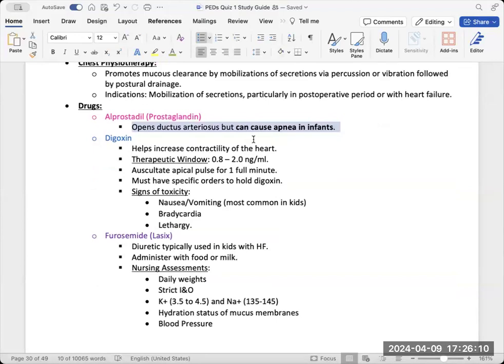Digoxin is another medication we can give for babies, especially those who have heart problems. It helps increase the contractility of the heart, which helps patients with heart failure. But we need to know that the therapeutic window is between 0.8 to 2.0 nanograms per milliliter. We need to auscultate the apical pulse for 1 full minute, and there must be specific parameters to hold digoxin. We're not just going to hold it.